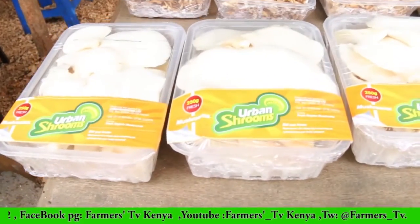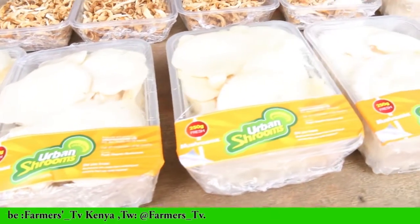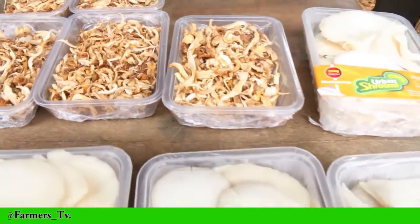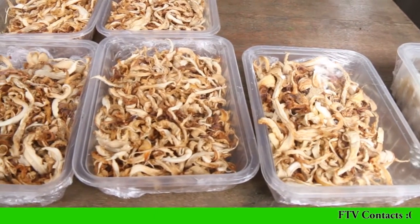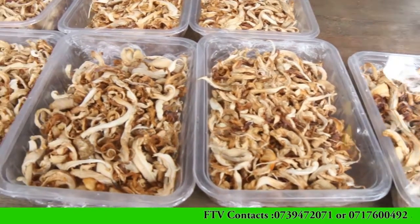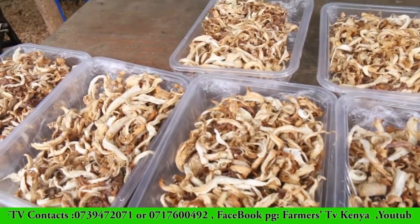Now, for example, as you can see, we have fresh and dried. The fresh also have their nutrients, it's purely nutritious, but with the dried, an added value is that it has a very high vitamin D content. The vitamin D you find in dried mushrooms is much more than what you find in the human body. The human body creates vitamin D from the sun, and because this is sun-dried, it absorbs all the vitamin D from the sun and then packs it into the dried mushroom.